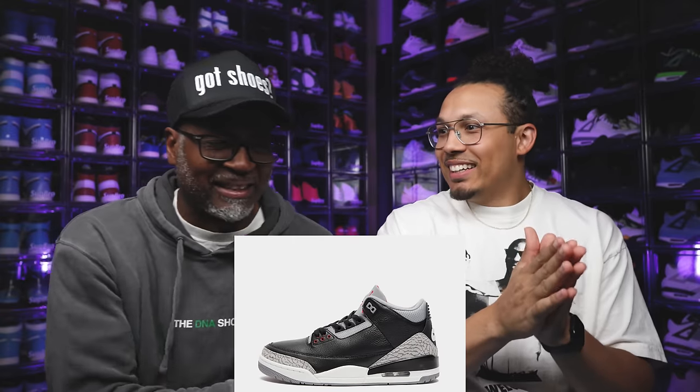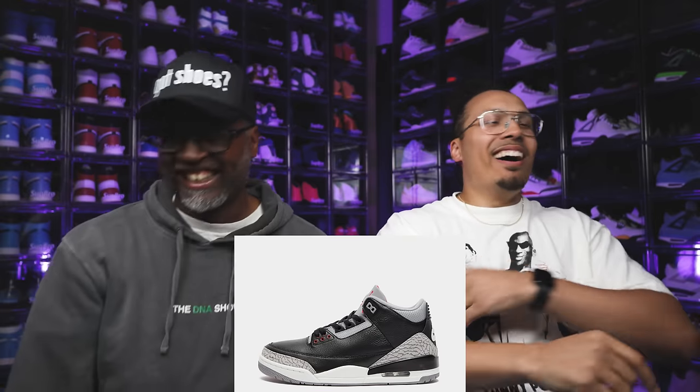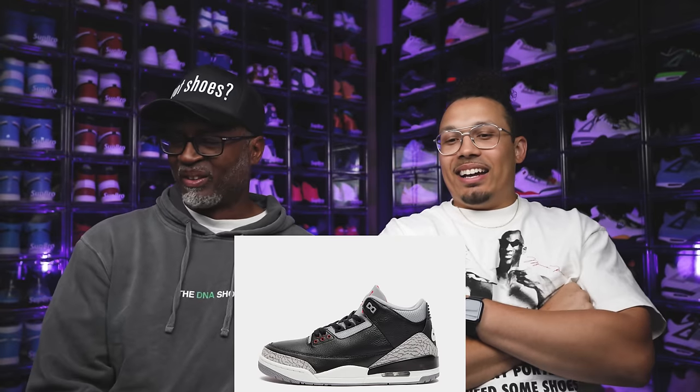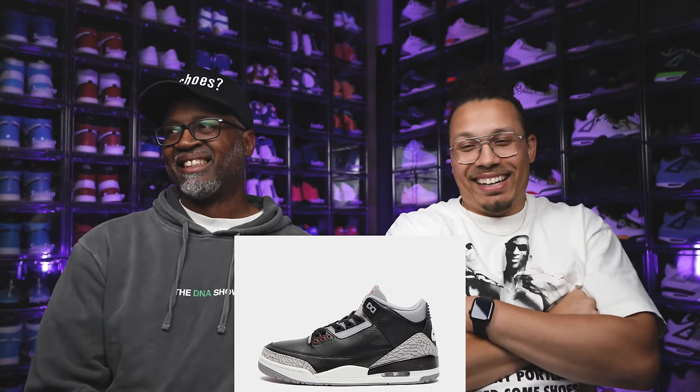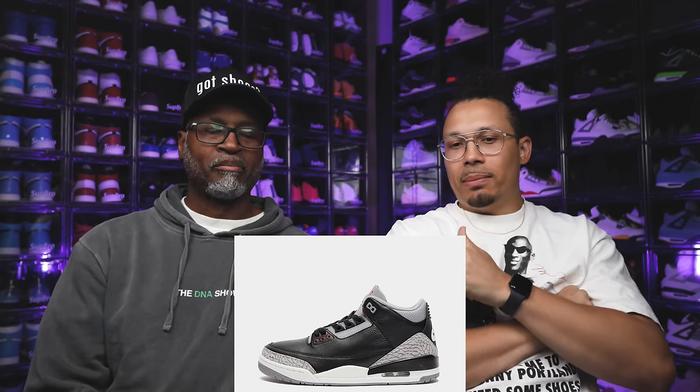Looking around the room as he figures stuff up, I'm like, look. Duck threes, you name it. Okay. It's a cop. It's definitely a cop. I'm excited to compare these against the white cements. I'm excited to compare some.